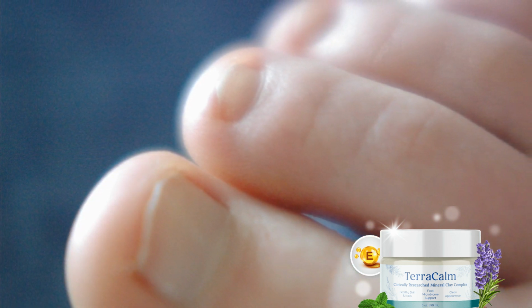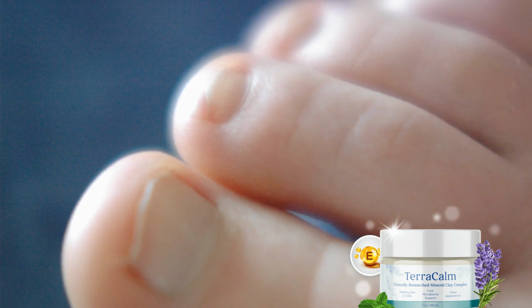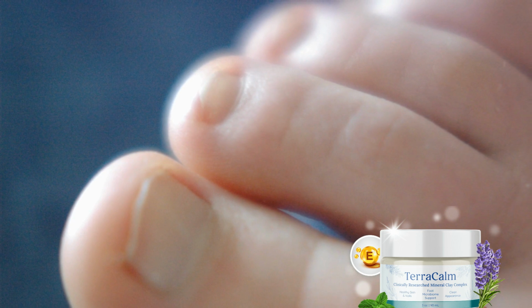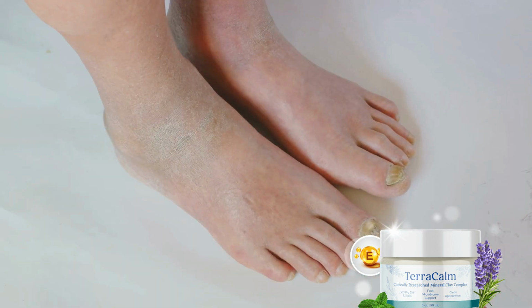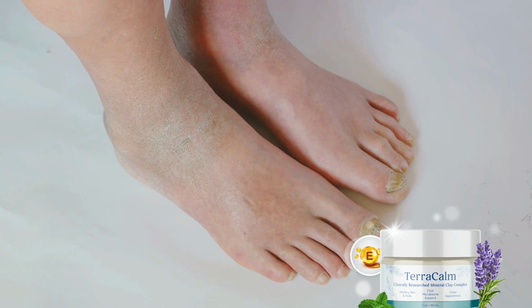So what's in it for you? Imagine those yellow, crumbling nails transforming into the picture of perfection, strong, pink, and fabulous. No more stinky surprises, no more itch fests that make you question your sanity, and definitely no more toe-roasting sensations. It's like a spa day for your feet, all from the comfort of your home sweet home.